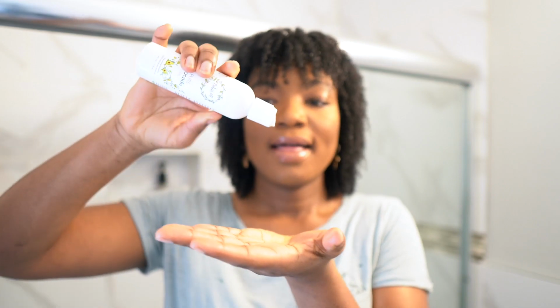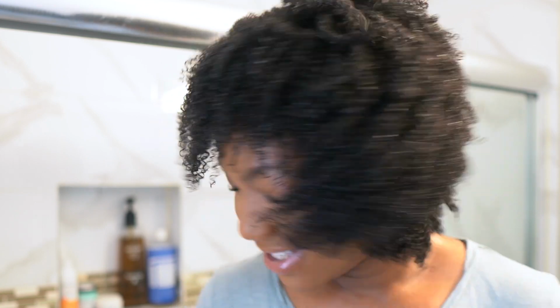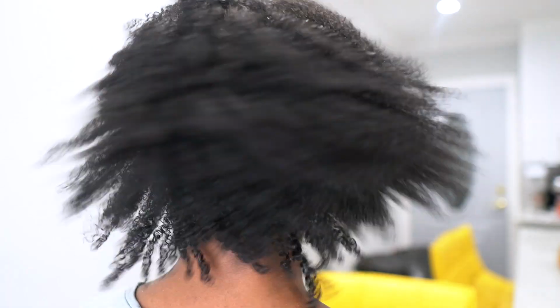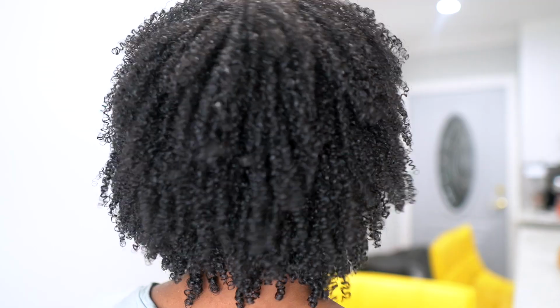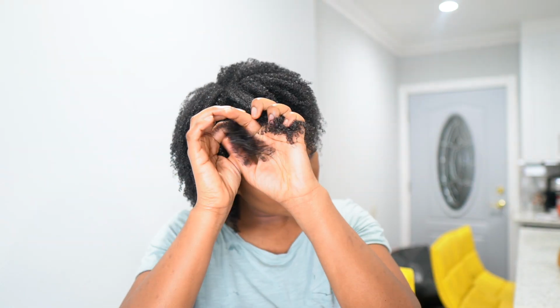All right, so now I'm gonna seal in the style and add shine with some avocado oil. I like to shake because it helps separate all the curls so it can look nice and spirally. Please don't shake your head too hard. We don't want to give yourself a headache or anything, okay? Now here's my hair, 90% dry. As you can see, it still has body and movement and the curls are still defined, baby. Okay, we don't play. Alright, shrinkage is crazy.